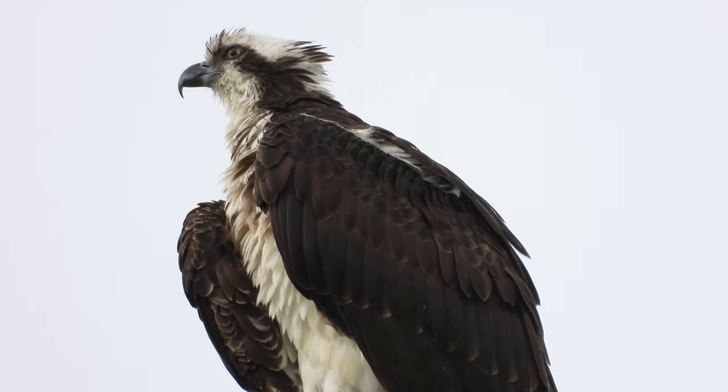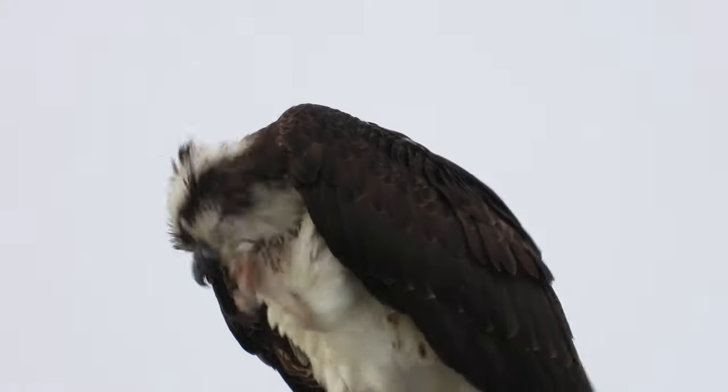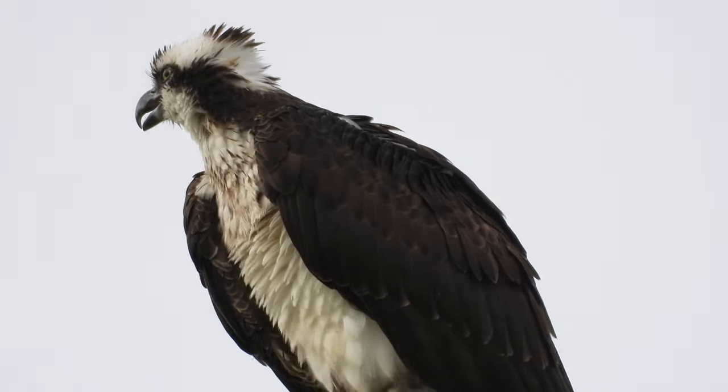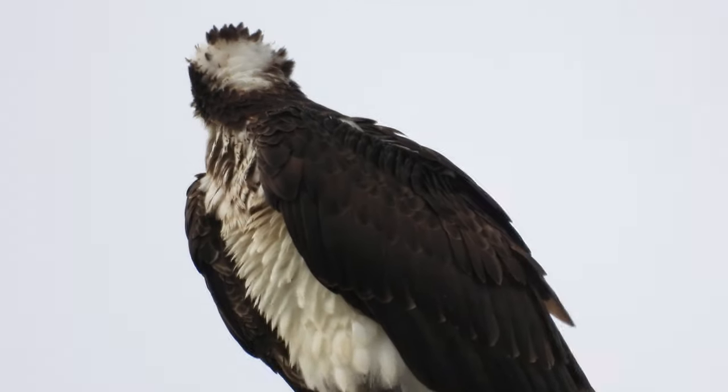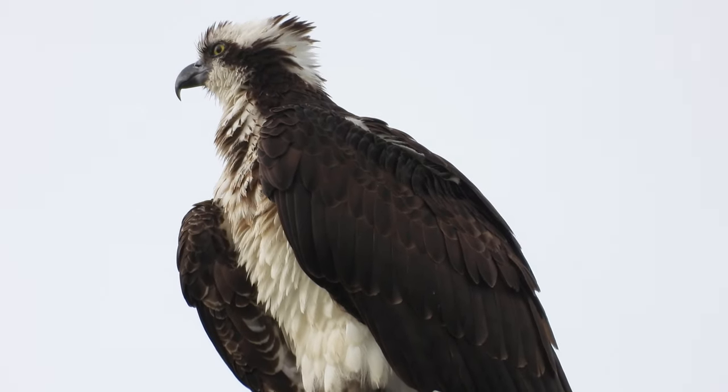All right, I'm going to just go around the lake just to see if the male osprey could be over there. Okay. I'm just hoping that this osprey stays here. That's all I'm hoping.